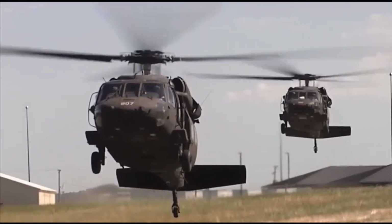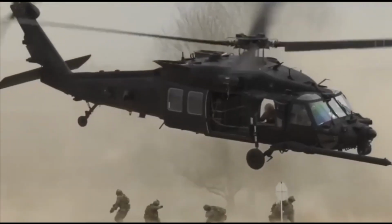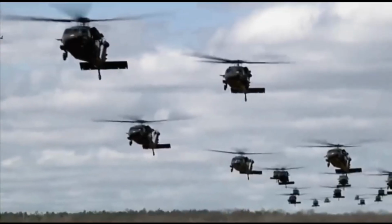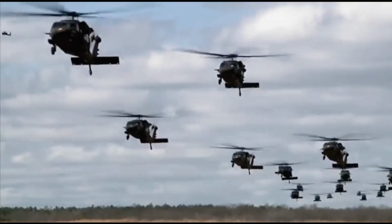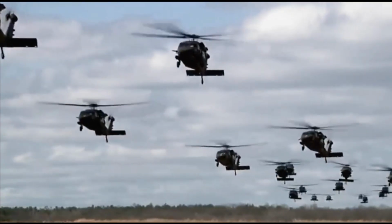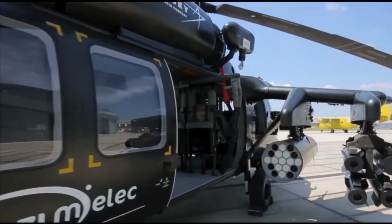The helicopter's role in classified missions is shrouded in secrecy, but leaks and reports suggest that the Black Hawk has been used for everything from intelligence gathering to counter-terrorism operations. Its ability to operate in extreme conditions and its advanced technology makes it a favorite for such missions.